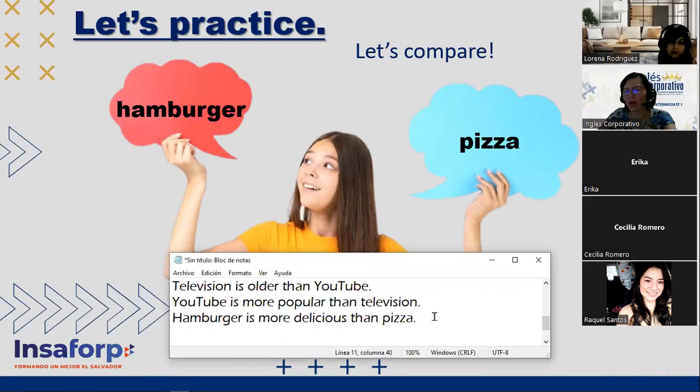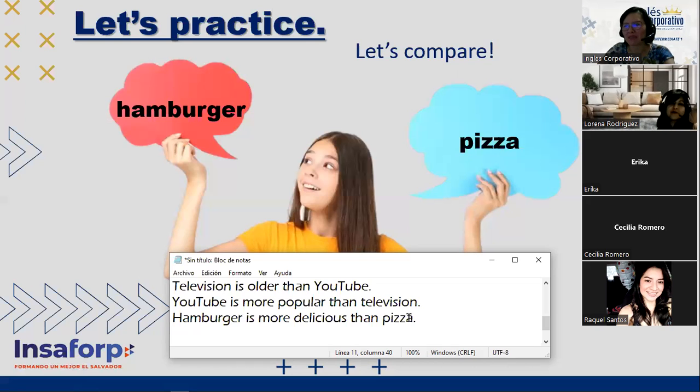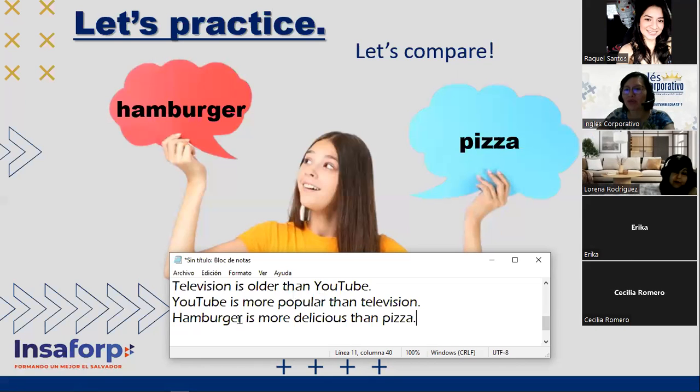Okay. So actually, Lorena, I think I agree with you, because I like pizza and I like hamburgers, but being honest, I feel more comfortable eating hamburgers, because a hamburger contains even some vegetables. You can add tomato and some other things, but pizza contains a lot of cheese and a lot of fats, right? So I prefer hamburger, because also I like French fries, okay? So thank you so much.